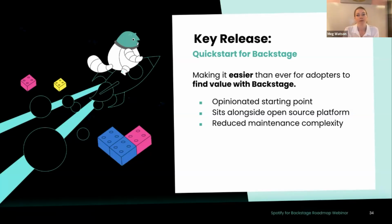We've already begun working with members of the open source community to identify and shape capabilities that will benefit the community at large. And we're super excited to release key capabilities within Quick Start as open source or as a free product with source code proprietary to Spotify. As we look ahead, we see Quick Start as the solution for adopters who are interested in a more curated on-ramp that enables a quicker starting point and a reduced maintenance cost.